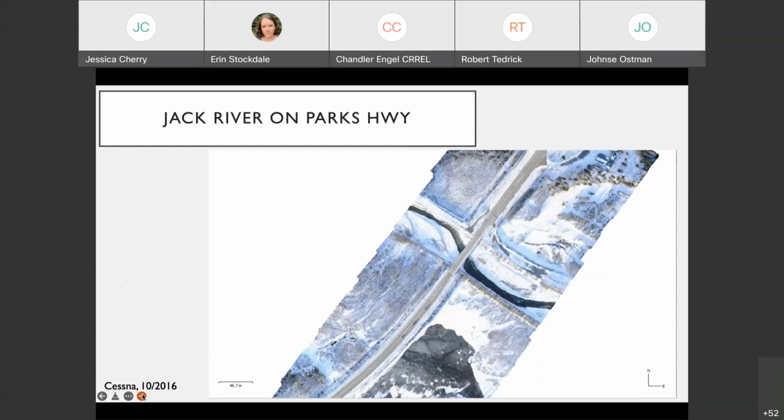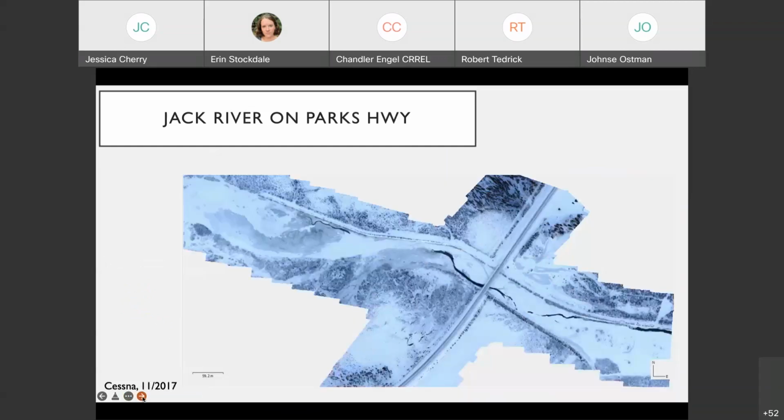Some other pictures in prior years, in 2016. This is what it looked like during freeze up. You can see where the channel is. But a year later in 2017, the channel as it's freezing up is in a different place. So there's also some changes in the geomorphology here happening, and maybe the thermal balance as to where that opening is in the ice.